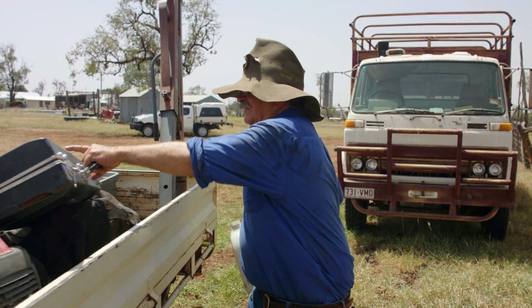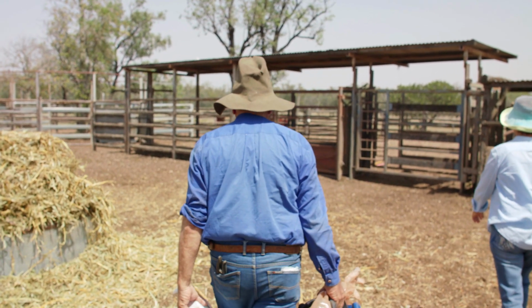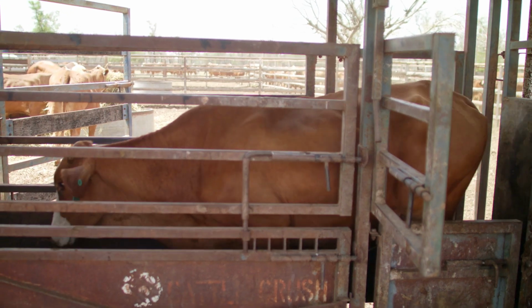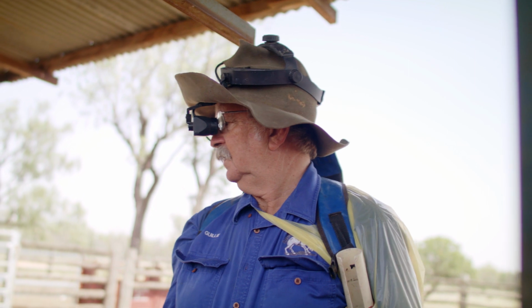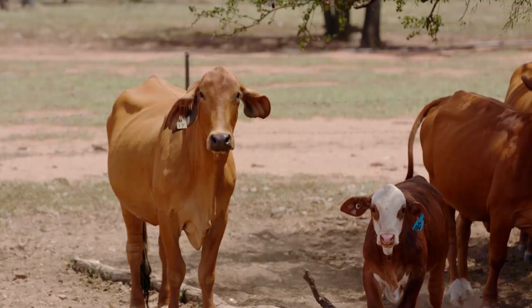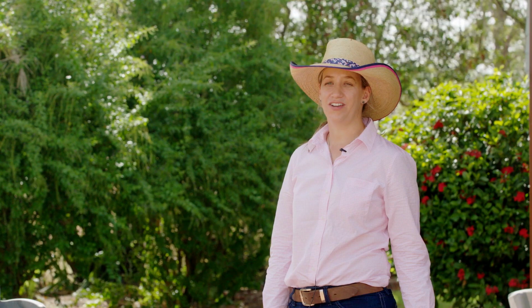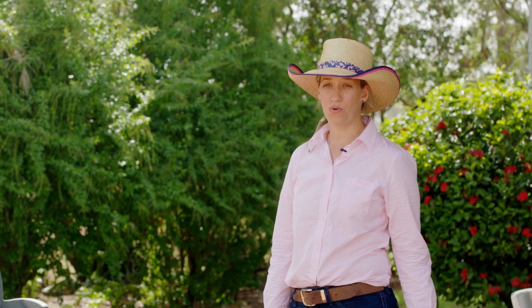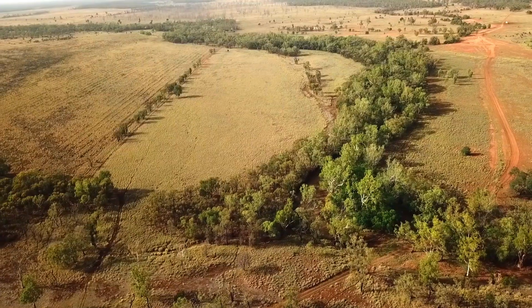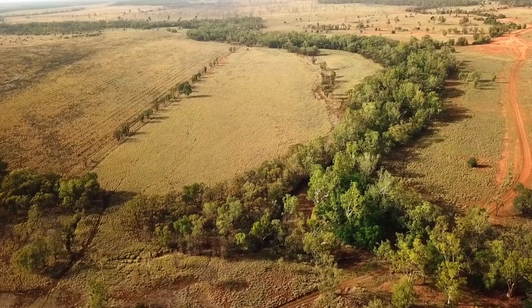With pregnancy testing, we can walk straight in there and say, yes, we're going to have an 80% pregnancy rate. So that means we should rescue something out of that of about 75% calving on the number of cattle we have got. We want to organise joining so that calves are dropping 6 weeks before our green date. To calculate our green date, we use BOM data or Rainman data, and we look at when there's a 70% chance of receiving 50 millimetres over 3 days between the months of October and March.